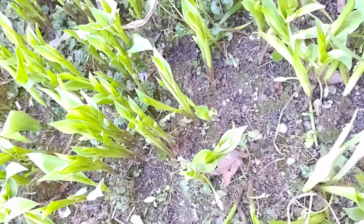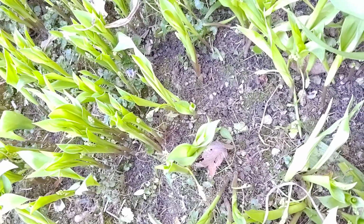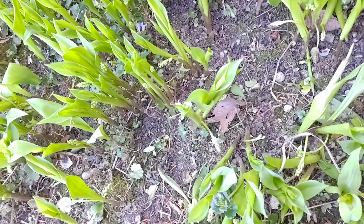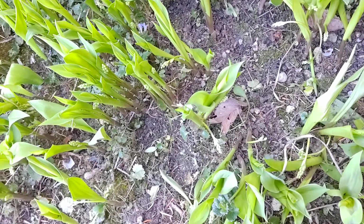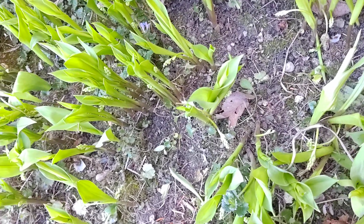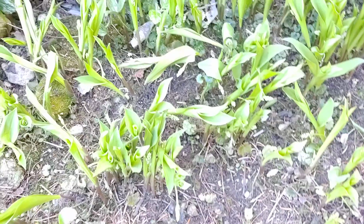With that plant, the flower starts to grow in early spring before the leaf. It's another beautiful plant, but it grows the flower first, and then in a couple of weeks all the flowers are gone, and then the leaf starts to grow in. So anyway, lily of the valley.